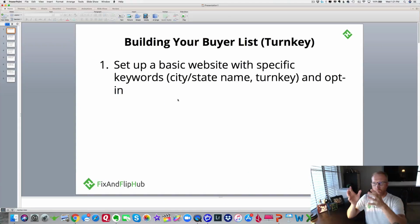So there's really 4 steps to this. 4 steps to the turnkey approach and 4 steps to the traditional approach. They're both very similar, but I want to show you here on my screen what they look like. With a turnkey fix and flip business, here's what we did when we first started out. Number one, we set up a very basic website with specific keywords, like the name of the city and the state, Milwaukee, Wisconsin, a lot of turnkey words in it.